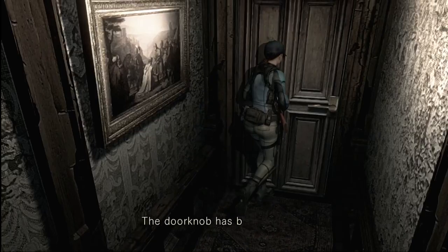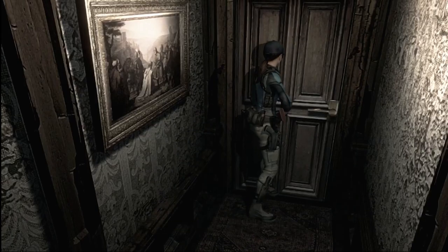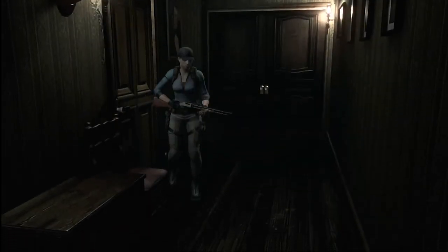That door should be fixed now. The doorknob has been repaired. It never broke. Oh, never broke. He booby trapped it.